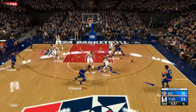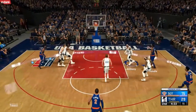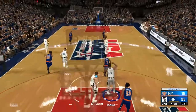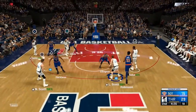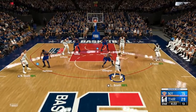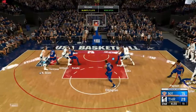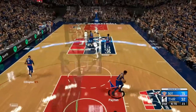We're about a minute and a half into the second quarter now. With the fadeaway. Randall no good. And so Ibaka will bring it up for the Ravens. 14 points, their largest lead in the game. Scott the pass to Taylor. Hits it from three-point range. Taylor's got 5 points so far.